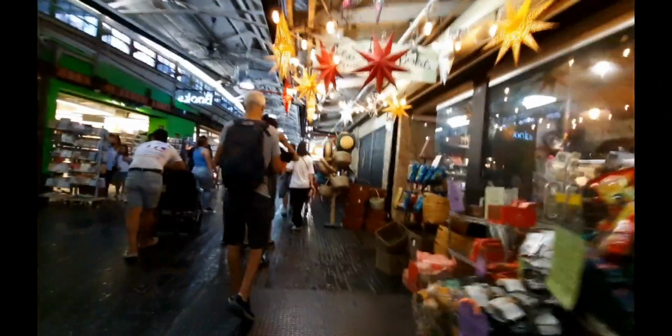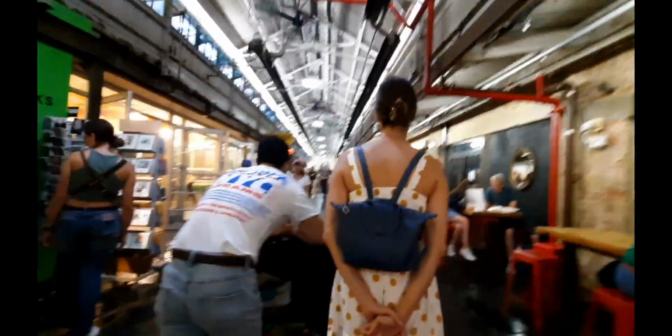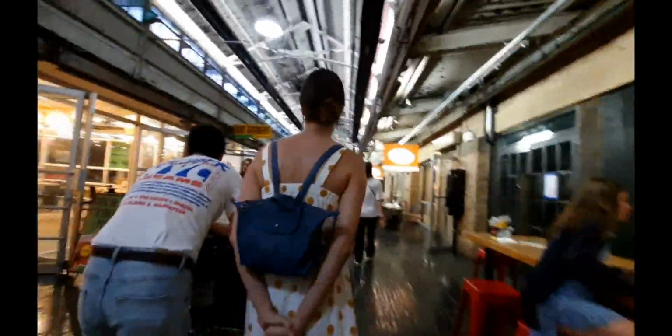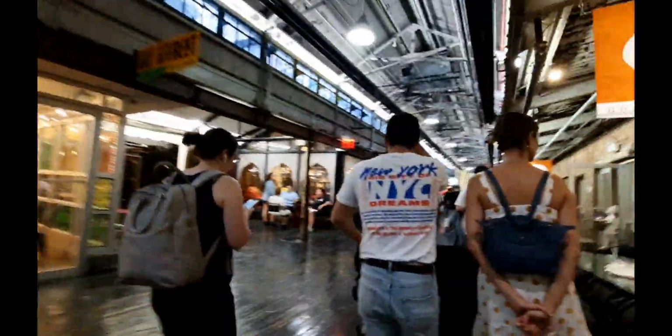Long queue for ice cream. The time now is about 3:25 in the afternoon. It is not lunchtime, but as you can see, it's very crowded.